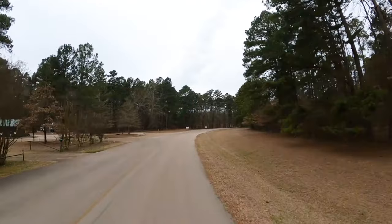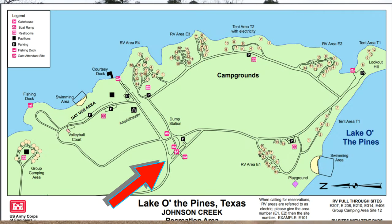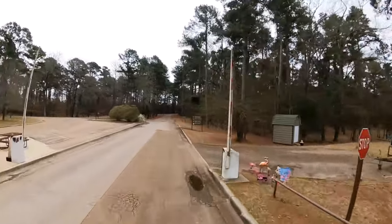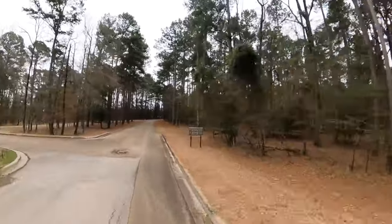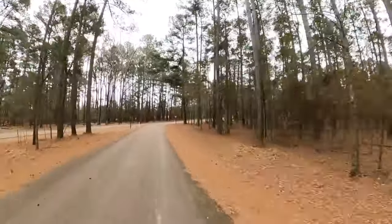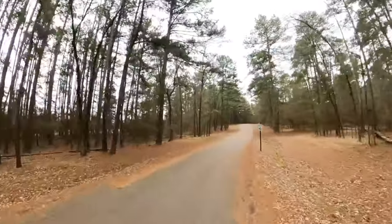All right, now we're gonna go check out the camping loops. Stop signs, as we all know, are optional for Little Red. So Little Red is red, and red stop signs just don't go together. So, breaking the law. Bring on some Judas Priest.